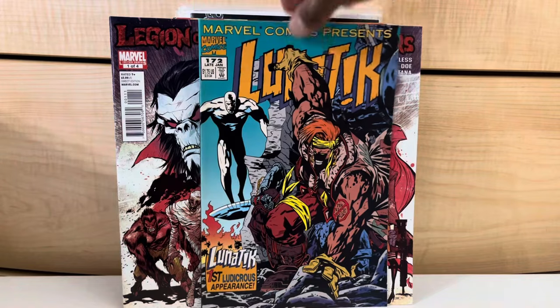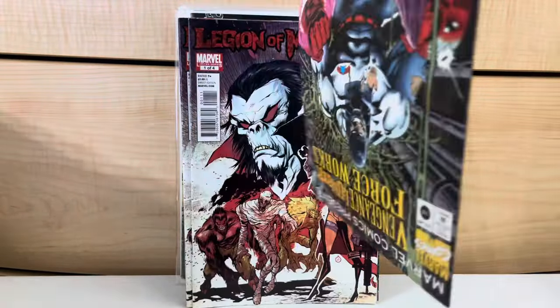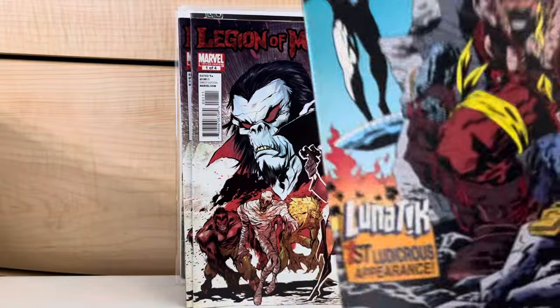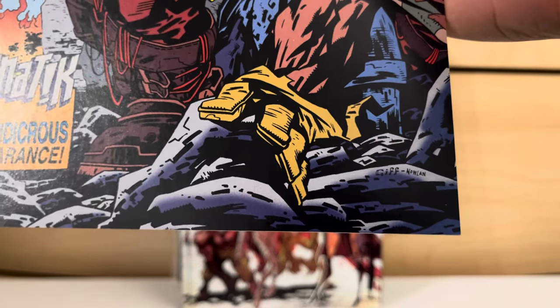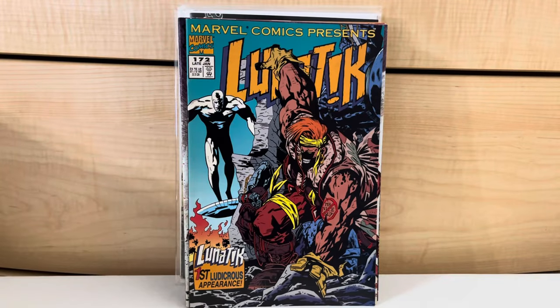Marvel Comics Presents, number 172. This is another one of those books that... is this the first appearance of Lunatic? Okay, this looks like a Jill Quesada cover. Is it? It looks like it, but let's see. Oh, Giffen. Is this a Giffen cover? Okay, all right. Marvel Comics Presents number 172, first appearance of Lunatic. Hold on, let me see. Oh, crap.